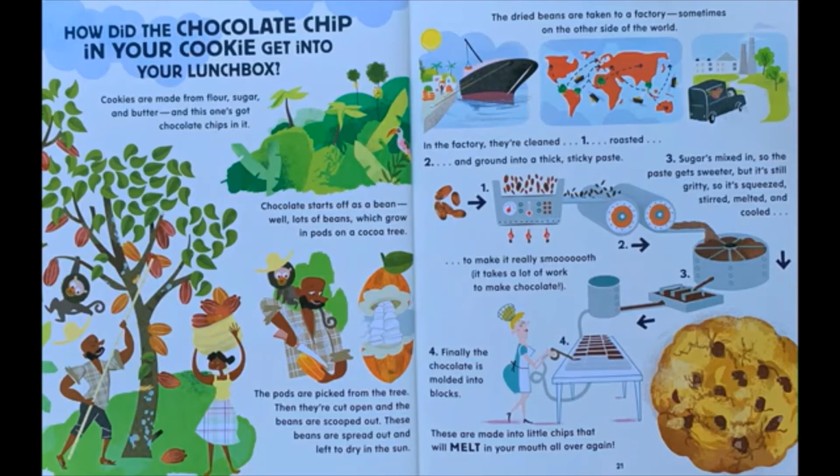Sugar's mixed in, so the paste gets sweeter, but it's still gritty, so it's squeezed, stirred, melted, and cooled to make it really smooth. It takes a lot of work to make chocolate. Finally, the chocolate is molded into blocks. These are made into little chips that will melt in your mouth all over again.